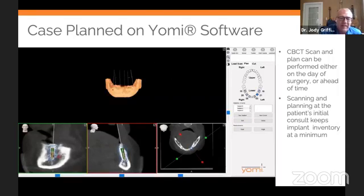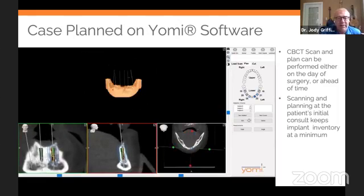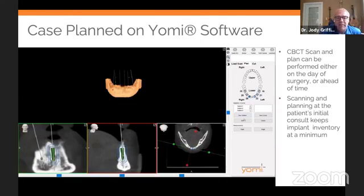Can you freehand these cases? Absolutely, you can. If I was going to freehand this case, I personally would probably elevate a pretty large flap to identify all the anatomy. So it's nice to be minimally invasive, with minimal trauma to the patient, to be able to put these implants in without having to open them up from ear to ear. So I prefer it simply because of that.